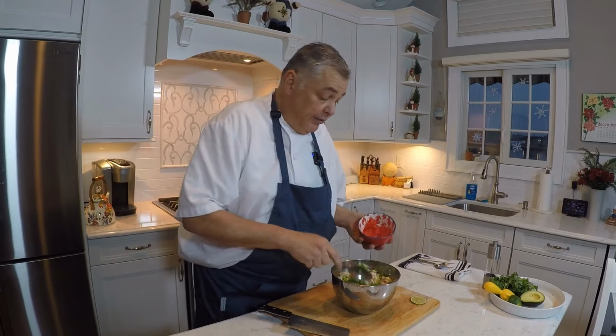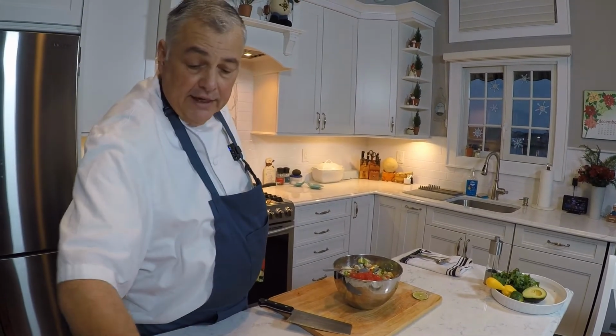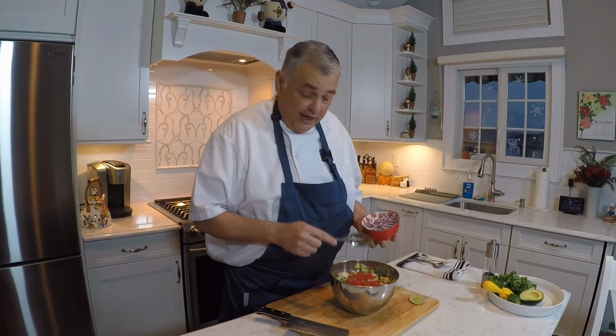I like a little tomato in mine. Now, I might get some comments asking why are you adding all this stuff after the fact? And I did it because I want freshness cues. I want the vegetables to be crisp, right? I don't want onions that are soggy and things of that nature.